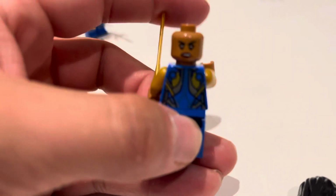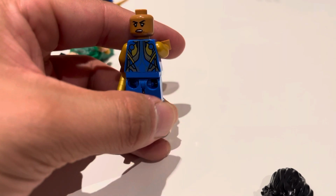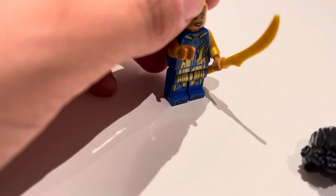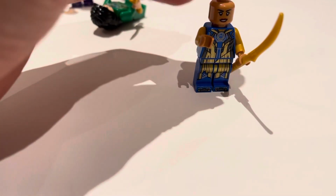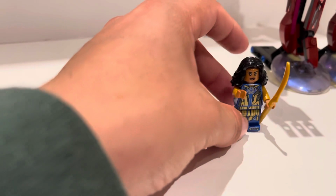Her hairpiece is nothing special. She does have a double-sided face as well, and there's the back printing. A little bit of a fighting face there. But she is exclusive to the set, and apparently she is the only Eternal that can speak to the Celestials. So it kind of just makes sense that she's in the only set that comes with the Celestials. She's a good fig to include in here.